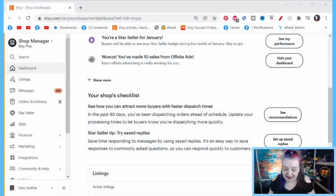But no, this is really cool. Hopefully you're all going to like it as much as I do, because one of the problems with Etsy ads is there just wasn't enough controllability. So they've given us a new feature to help us control our ads a little bit better. I'm going to show you this, give you my first impressions, and give you some of my ideas of how we can use this. Let us go and have a look at this.